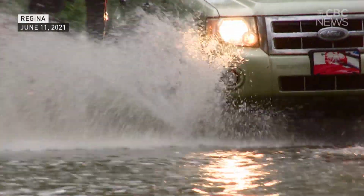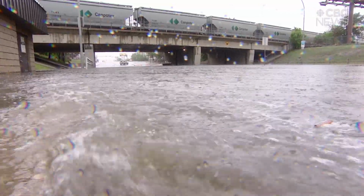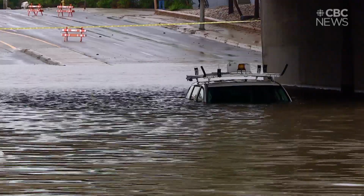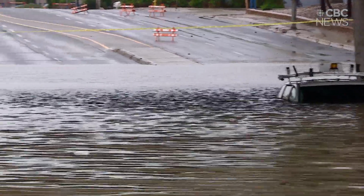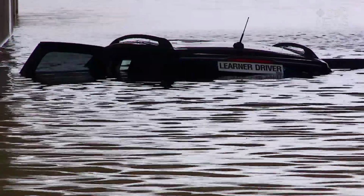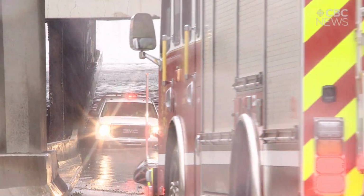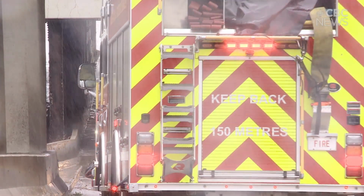In Regina, when it rains, it pours into the city's underpasses. Despite the obvious risk, some drivers still attempt to make it through the flooded roadways, often leaving stranded vehicles and soaked drivers. Sometimes, first responders are even called in to save passengers.